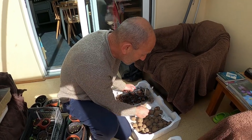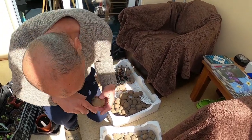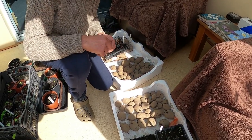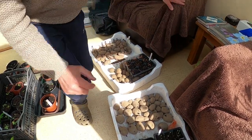And then I've got the two main crops, which is the Maris King Edward and Maris Pipers. So these won't go into the ground until sort of end of April now, really. So they've got a bit longer. So they follow on from the first and second earlies.